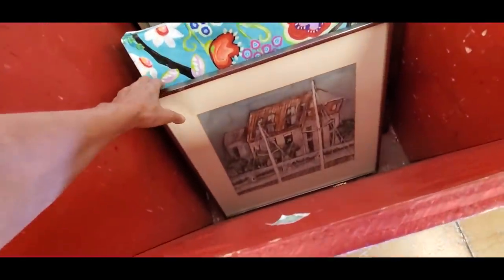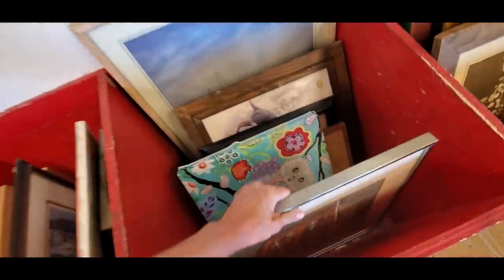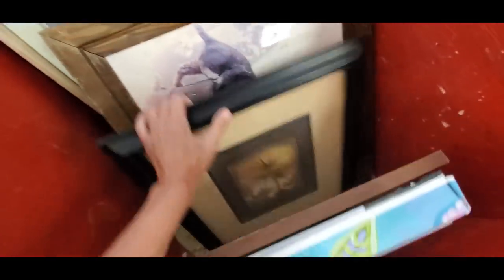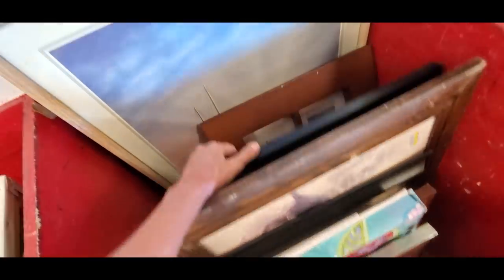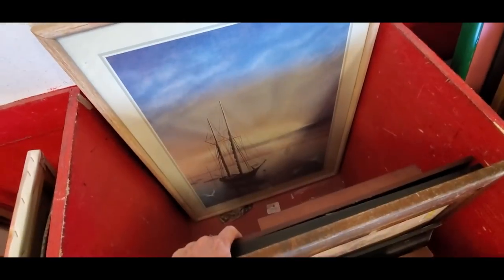Looking down here, because these are kind of smaller things. It's a print. I was trying to see. Oh, it's a kitty. See, I saw the tail. That's what I was getting at to figure out what was there. All right, let's look at. Ooh, that's pretty.